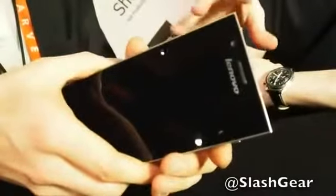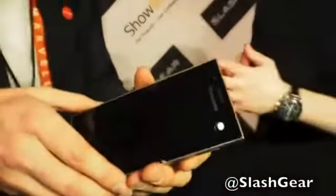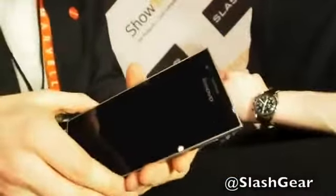So what's going on inside the phone? What processor are you using? We're running an Intel 2.0 gigahertz dual-core processor. So that's one of the Medfield chips? If you want more details of this, you have to ask Intel. Right. And when can we expect to see the IdeaPhone on the market? To be confirmed.